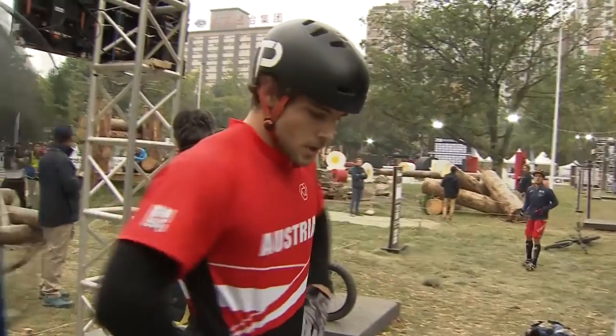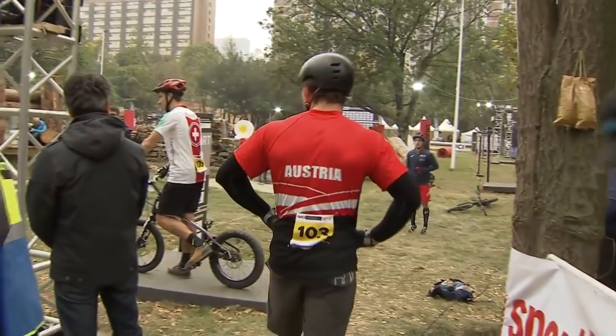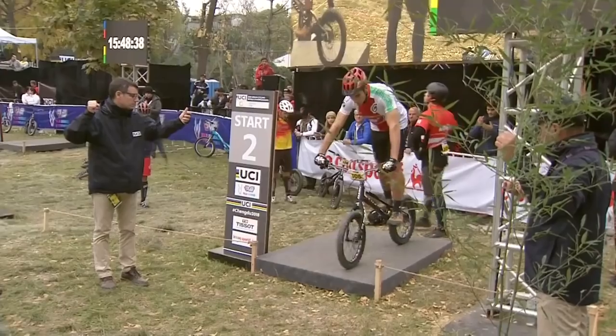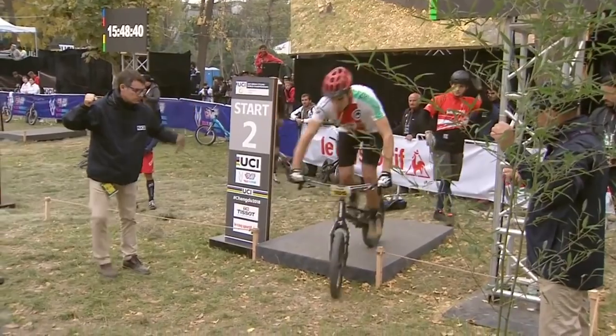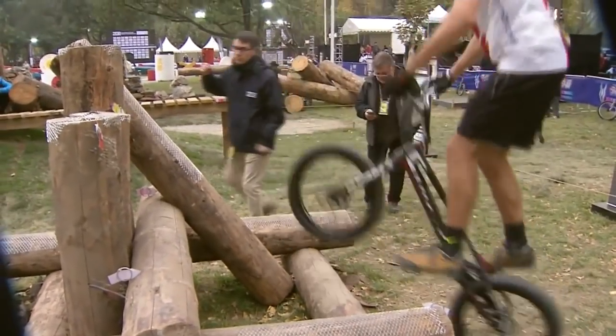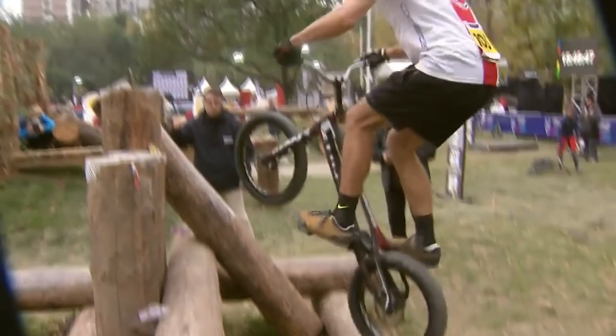Oh, look at that! He broke a spoke. So there was a crack. There was a noise as he accelerated. And all those squats. Yeah, it's all the squats. He shouldn't have done all of them. That's what he gets for being selfish and taking all the squats for himself.